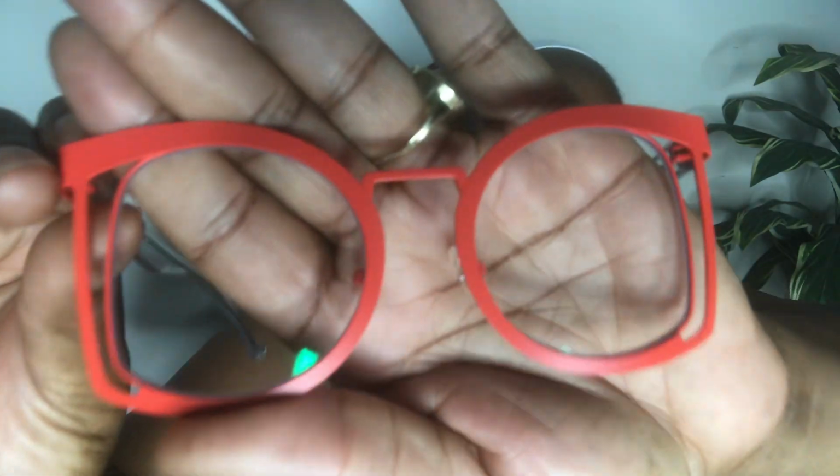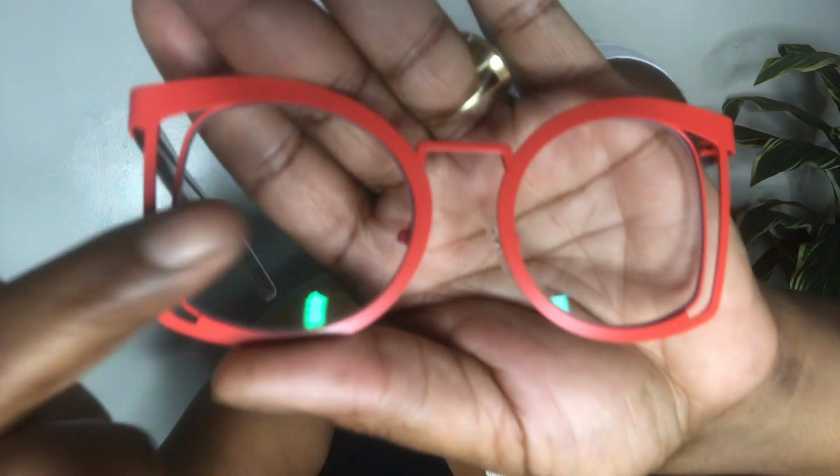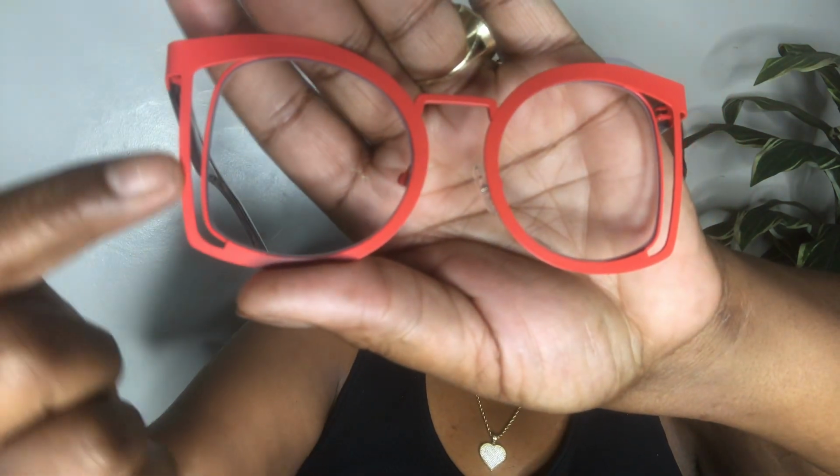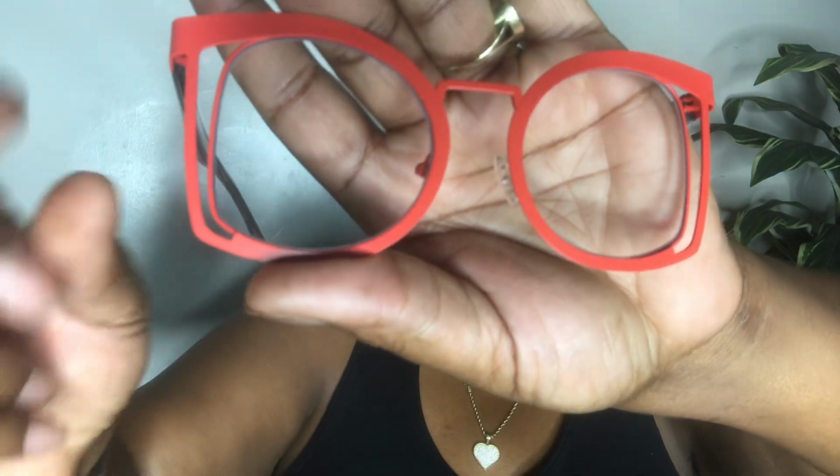Okay, look at that. Look how unique this is right here. Look at that little side piece here. Got the little opening right here. I love it. Look at the side of the glass. Clear on the side. I love it.